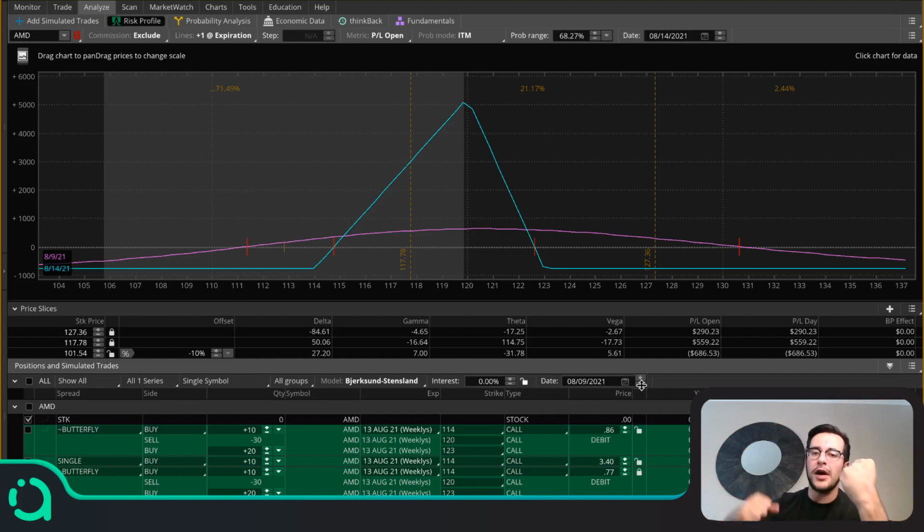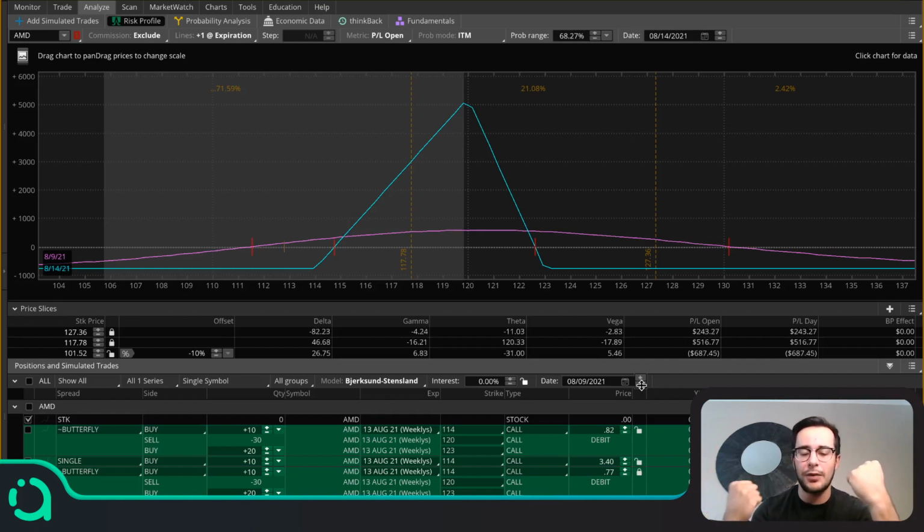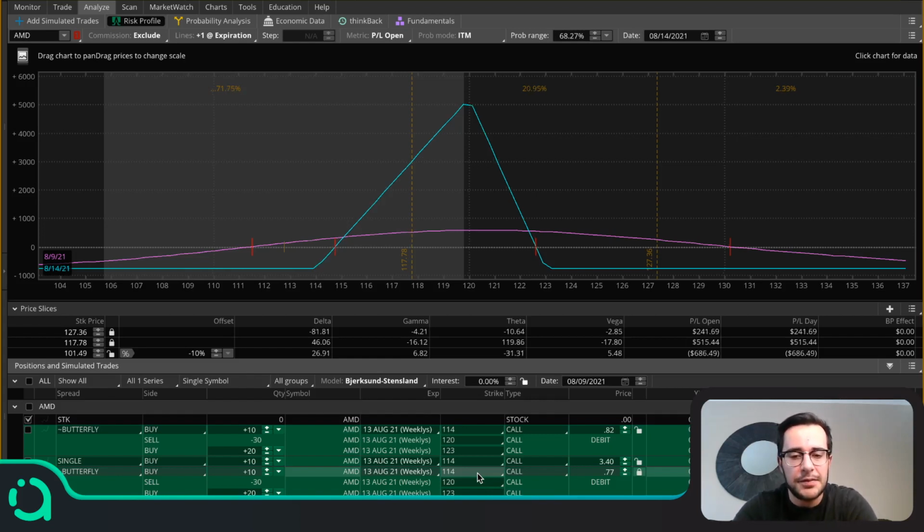If we had just bought 1 and sold 3, we would have unlimited risk exposure to the upside, but we can cut that risk exposure by hedging with 2 way out of the money calls. And that gives us the 132 structure. The strikes that I've picked for this trade are 114 for the first one I'm buying, 120 for the 3 that I'm selling, and 123 for the 2 that I'm buying as a hedge.